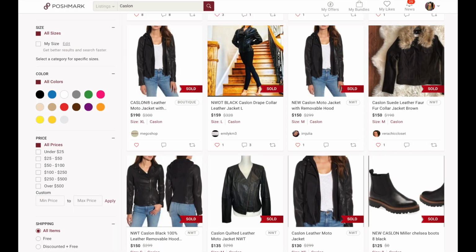So Caslon is something that I will purchase if it is their leather jackets, or if it's their Chelsea boots. I saw on Poshmark that they had a ton of those that were selling, and for a pretty good price. I feel like it's just because they're so similar to the Doc Martens Chelsea boots, the slide-ons. I personally think that they look great, and I'd buy some myself too if I could find some.